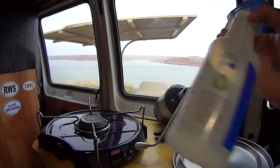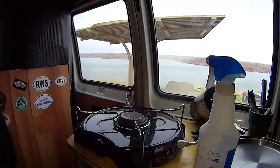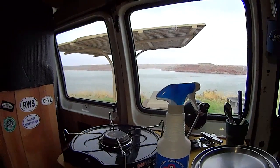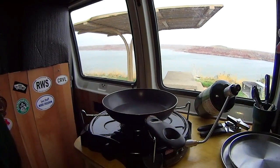What I do is that anytime I make a meal and I'm done cooking, I spray down my stove, wipe it up with a rag or paper towel. Same thing with my dishes. I'll spray my dishes or my pan. I have my pan. This is my primary pan that I use for most meals. It's Teflon, so it's really easy once I'm done.